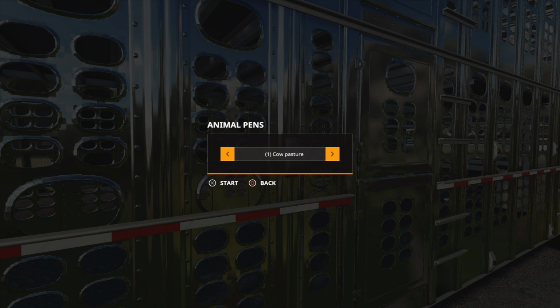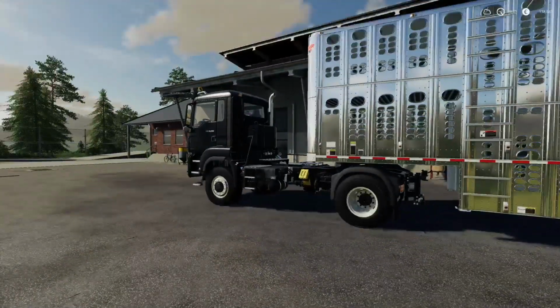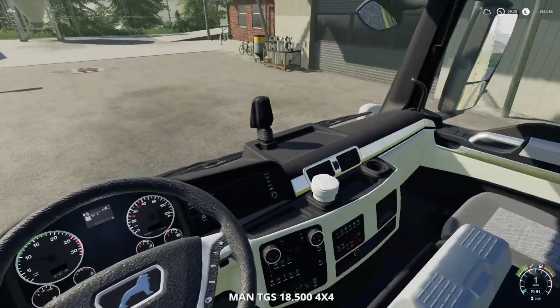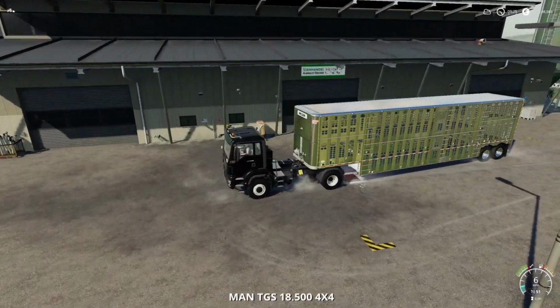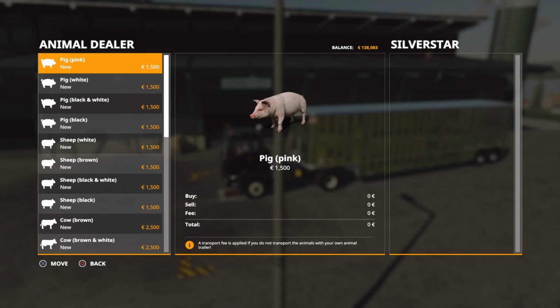Animal pens. Well, all we have is a cow pasture. Oh, horse pen. We get a horse. Oh, I forgot about the horse. We gotta get a horse. Horse is a horse, of course, of course. Cow pasture. But this is not loading. I went through this issue. I think when you load, if I'm not mistaken, you got to be in the truck. See, then you just go, there you go. That's how you do it. You got to be in the truck to load the trailer.